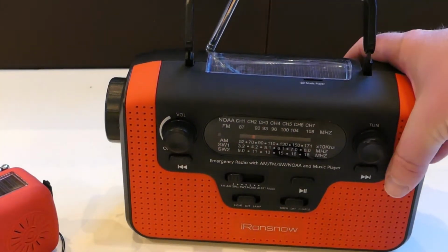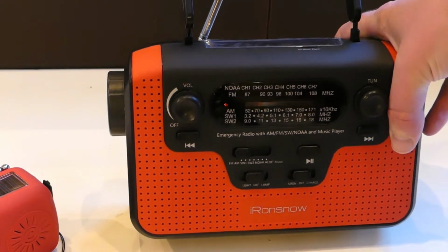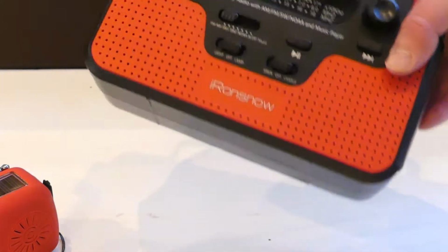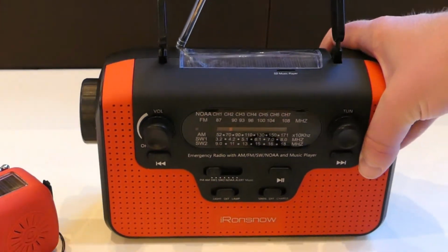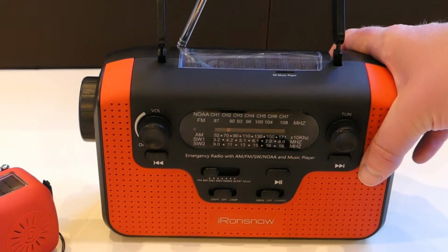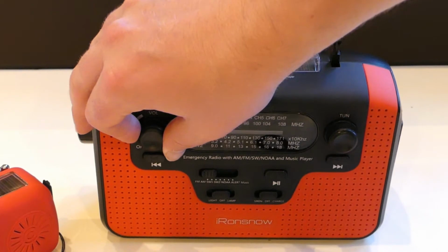This one I think is great for home use. You know, if you're in a power outage, or if you're camping and doing more of a like car camping or something where the size isn't necessarily the biggest issue for you. It's a nice unit, and it really belts out pretty good volume. So let's go ahead and turn on the radio.